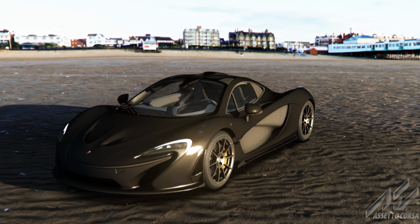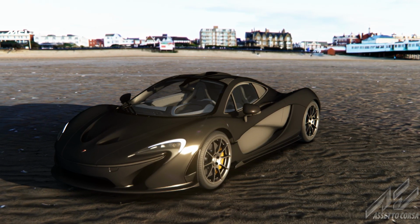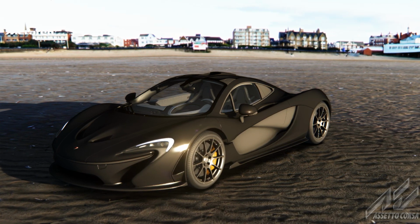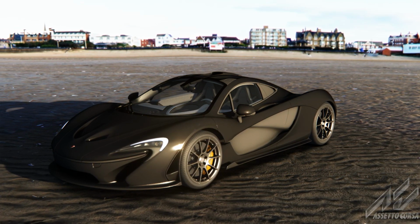Welcome to the McLaren P1. This is my favorite hypercar. I think this is a car that people are going to be talking about for many, many years to come, not just because of the way it looks, but also because of the way it performs.